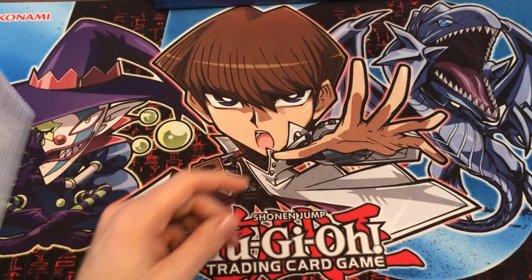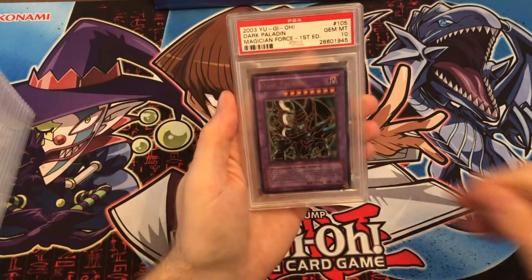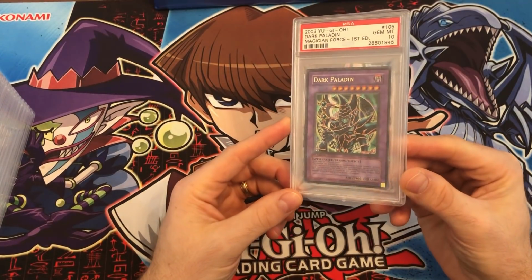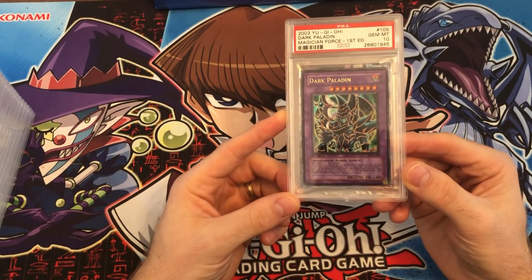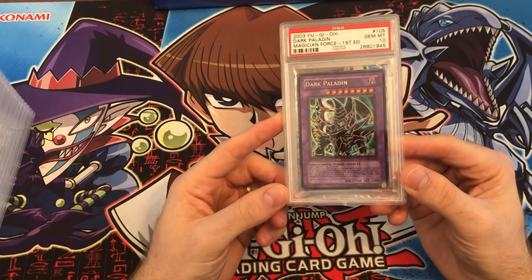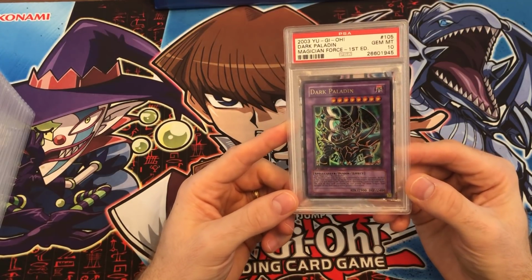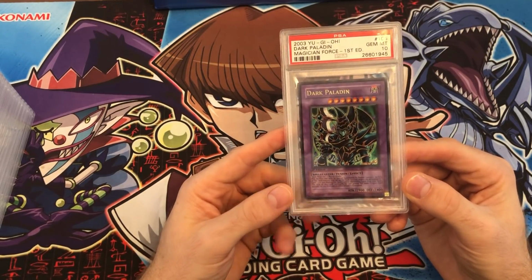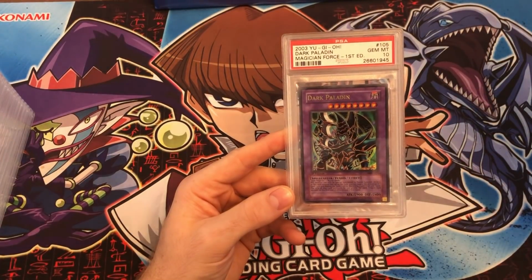Very cool card. All right, let's break the top 20, starting with Dark Paladin from Magician's Force. This is the aired artwork that would have come in a pack. So if you opened a Magician's Force pack which had a Dark Paladin in it, this is the version you would have pulled from the pack. This is obviously a first ed and Gem Mint 10. The population is actually unknown because there was no distinction until recently between the aired artwork and the corrected artwork, which we'll get to later.